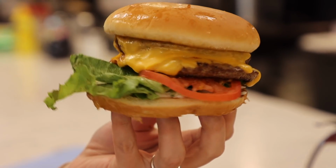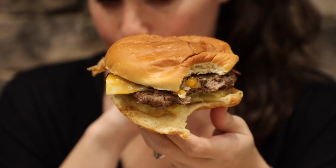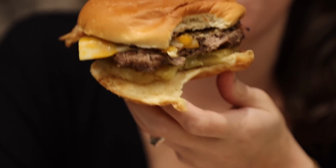So we have to compare this to the Dwarf House. I like the Dwarf House burger better. This one is just like a much bigger, thicker patty. Not 100% my thing. Maybe because it's lacking sauce.